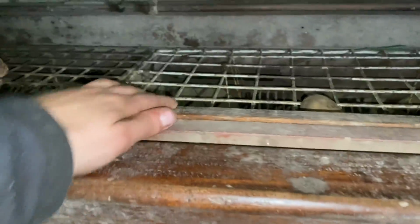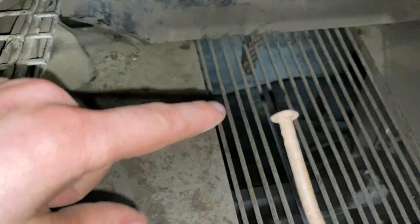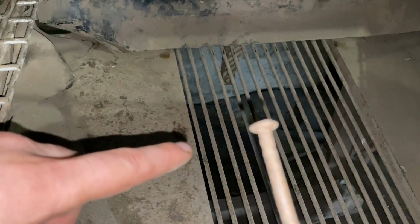So these are all smalls. Then the ones we want fall into this grid here, they get bagged up, and then any that actually make it past this grid go into this bit, fall down that slide. They don't get bagged up, they get used for bakers in the farm shop. Because you want a big baked potato, don't you? Not a wee small thing.